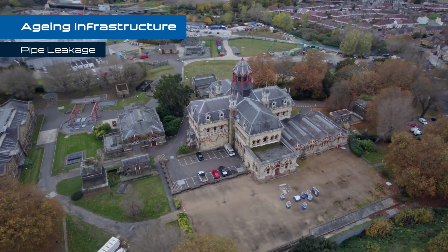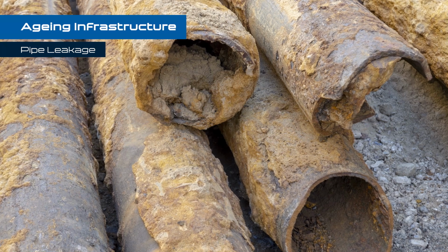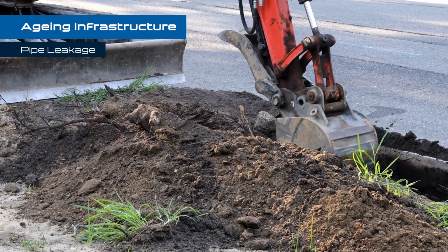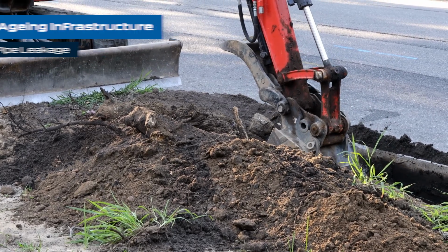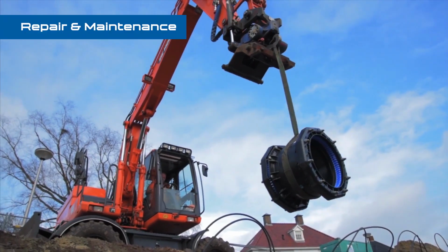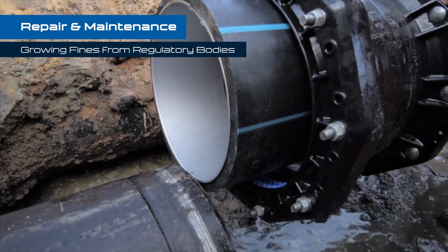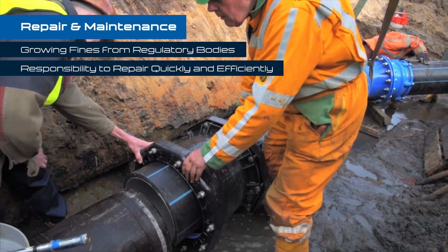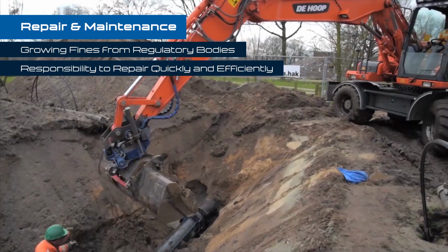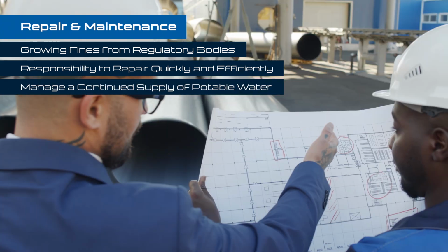Aging infrastructure is another significant cause for pipe leakage, where attack from soil corrosion leaves them prone to breakage, or even an unintentional strike from heavy earth-moving machinery means pipelines can be damaged, necessitating a repair. Irrespective of how pipelines break, water utilities are under mounting pressure, with growing fines from regulatory bodies for water leakage and customer disruption, having a responsibility to repair them quickly and efficiently. Therefore, water utilities have an ongoing repair and maintenance program to ensure a managed and continued supply of potable water.